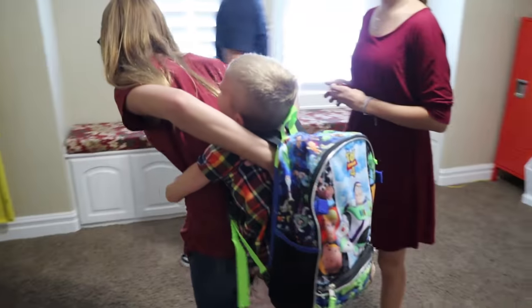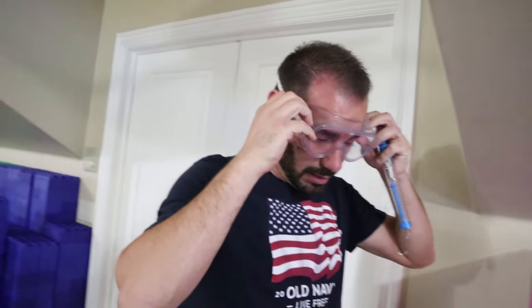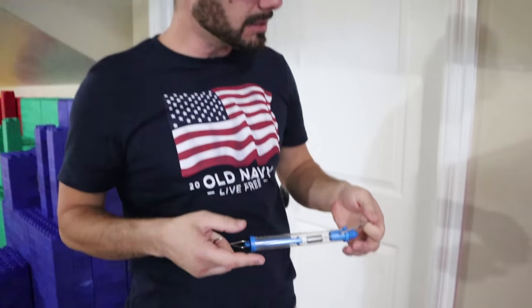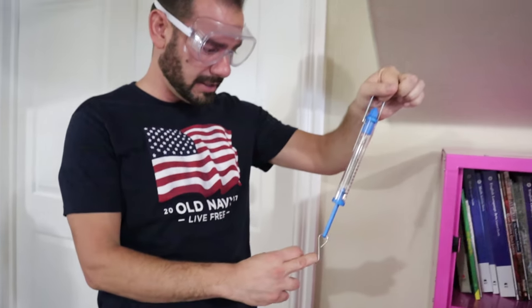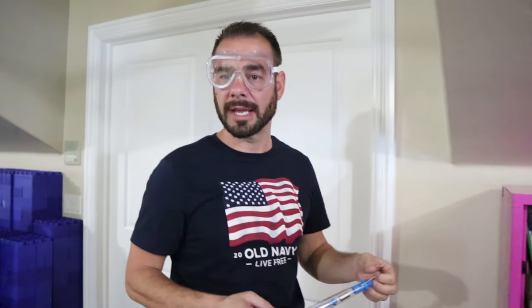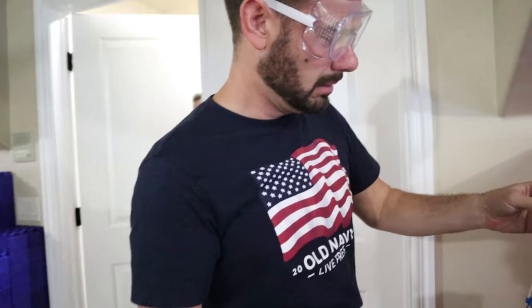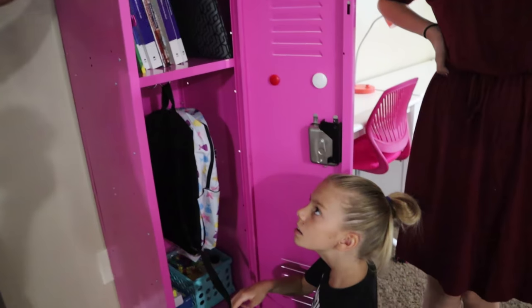What? No. Enough slamming people in my locker. Leaving with my stuff, Daddy. This is my locker. Daddy has turned into the chemistry teacher. Yes, my locker's the pink one. Actually, I'm the chemistry teacher now. Yep. We're gonna learn how to weigh stuff in chemistry. That's not what you do in chemistry. So how much does this locker weigh?